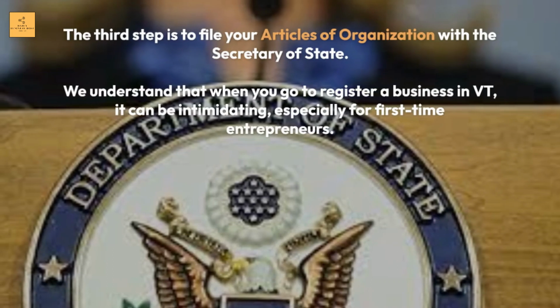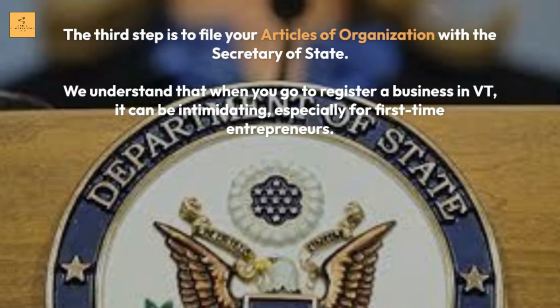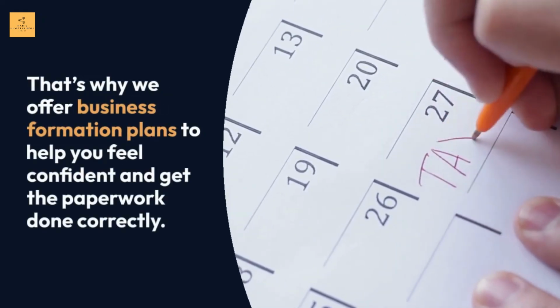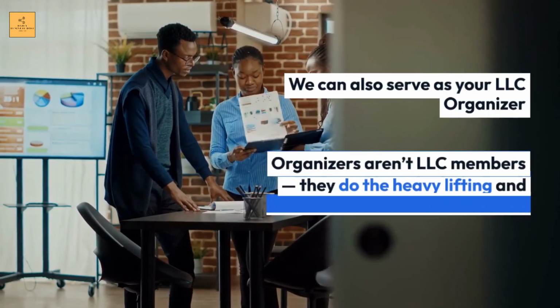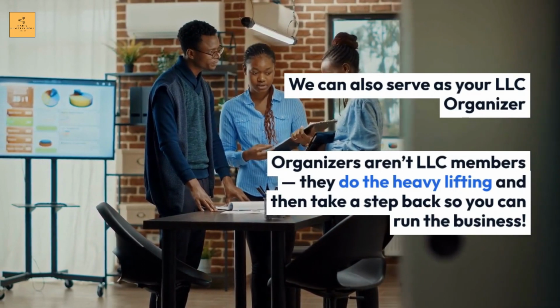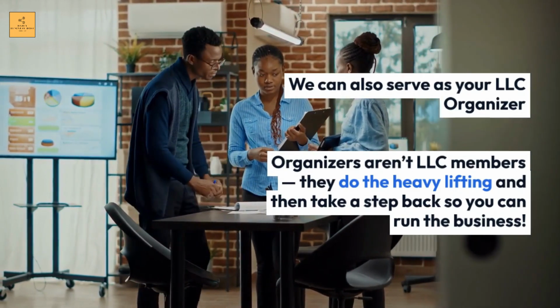Step 3. File Vermont Articles of Organization. The third step is to file your Articles of Organization with the Secretary of State. We understand that when you go to register a business in VT, it can be intimidating, especially for first-time entrepreneurs. That's why we offer business formation plans to help you feel confident and get the paperwork done correctly. We can also serve as your LLC organizer. Organizers aren't LLC members, they do the heavy lifting and then take a step back so you can run the business.